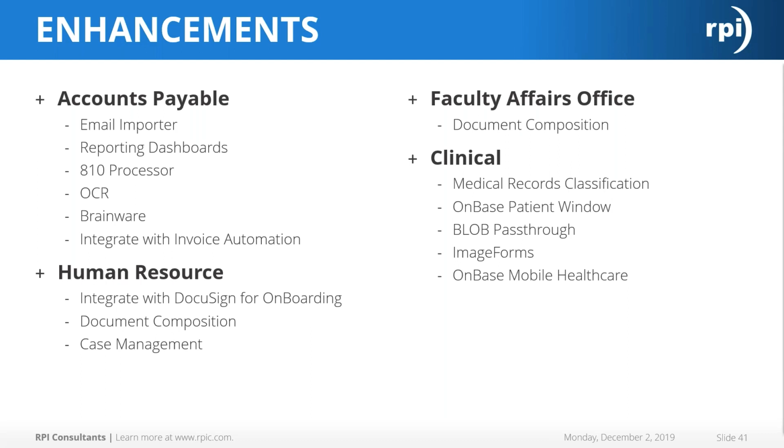As I mentioned, they were using report services and they're working on moving to reporting dashboards. This is important because report services is being sunsetted, so they definitely need to move to a newer reporting module. The 810 processor is something that they should be looking into in order to automate some of their paper invoices.